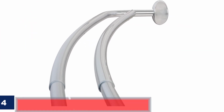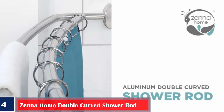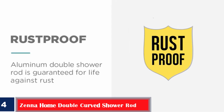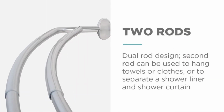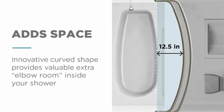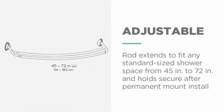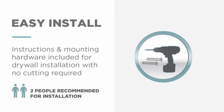Number 4. Best lightweight. Zenna Home Double Curved Shower Rod. Here's an innovative design that comes with 2 curved rods, one for your shower curtain and the other to hang your towels, clothes, and other items at your convenience. Strong and lightweight. This dual curtain rod is made of high-quality aluminum and has a beautiful rich chrome finish that complements most bath decor and hardware choices. The innovative curved design helps maximize space and provides valuable extra elbow room. This product comes included with mounting hardware and easy instructions, making this a convenient and secure choice.